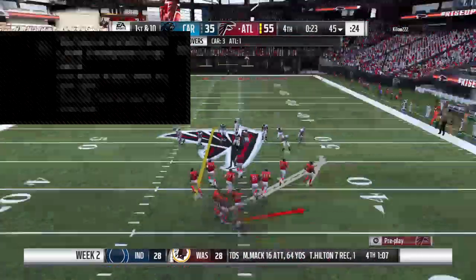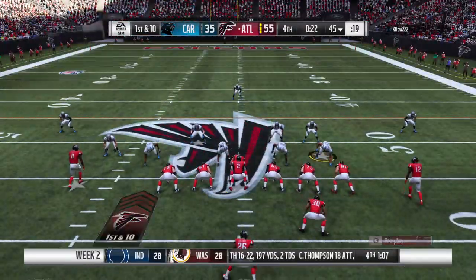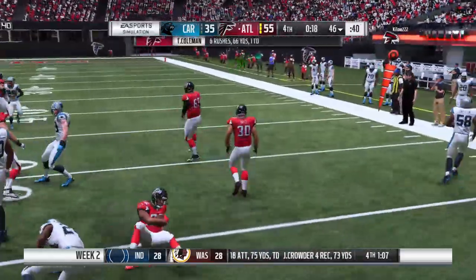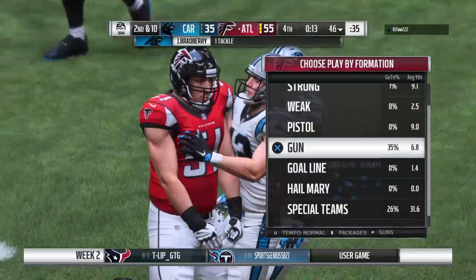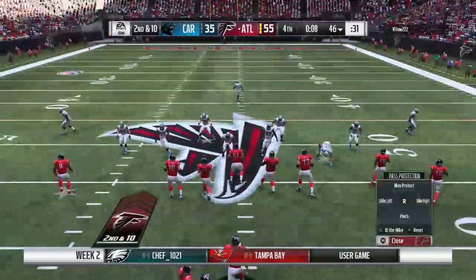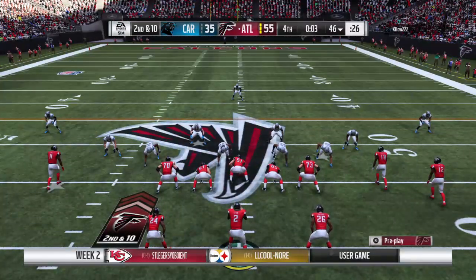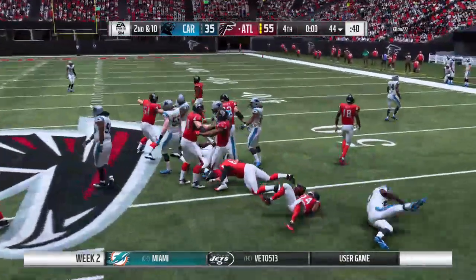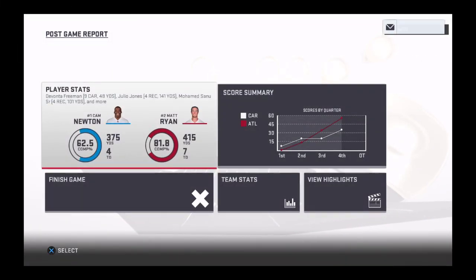Very good starting field position for the Falcons offense as they come up 1st and 10. They'll start out on the ground with Coleman. And he is met at the line of scrimmage, and he goes down right there. Officially no gain on the play, and it's second down. Back to the ground, this time with Freeman. And he is met quickly in the backfield. Down he goes, folded like a lawn chair.